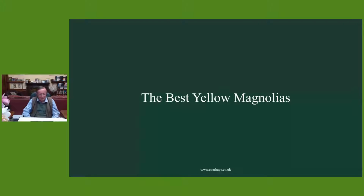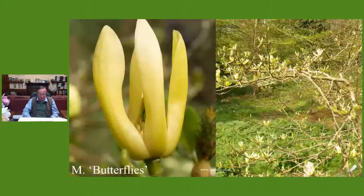It's no great spectacle. So what magnolia breeders have been trying to do was to produce a yellow magnolia which flowered as a tree before the leaves came. In other words, to rival the excesses of the Asiatic or Chinese magnolias. And there have been great strides made in the last 40 years. But if we go back to the 1970s, rather, Magnolia Butterflies appeared here at Caerhays as a gift from the International Magnolia Society and a visit in 1987.